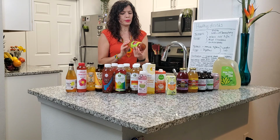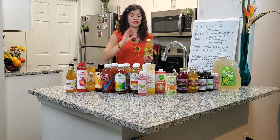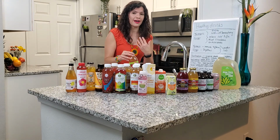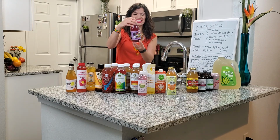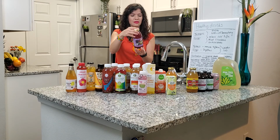You can find these at almost every grocery store. These are Bragg's apple cider drinks. Now, there are some that contain zero calories, and some contain a little, and some a lot. So I have one of each. So this grape one has 20 calories. Let's see, it has stevia in it.